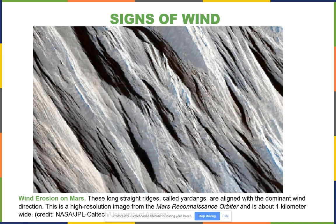Here are some pictures showing the land that has been made into ridges by the wind blowing. So these long ridges, called yardangs, are aligned with the dominant wind. And so you have these features, definitely signs of wind on Mars. You know, there's no question there's wind on Mars. We have the rovers out there. They've had all kinds of experience with the winds on Mars.